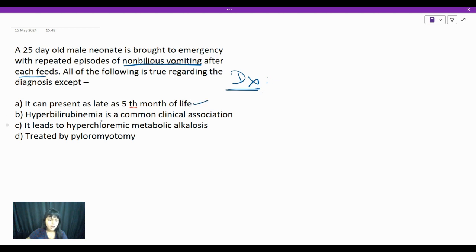True. Hyperbilirubinemia is a common clinical association. It leads to hyperchloremic metabolic alkalosis and it is treated by pyloromyotomy. So, first let's do the diagnosis. This is a case of congenital hypertrophic pyloric stenosis, CHPS.